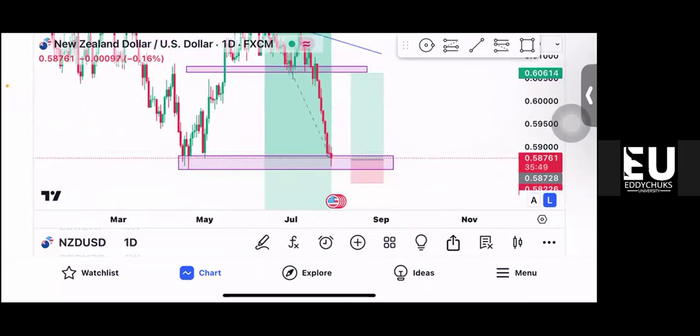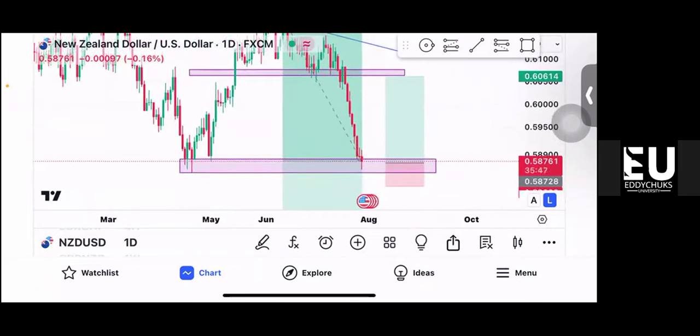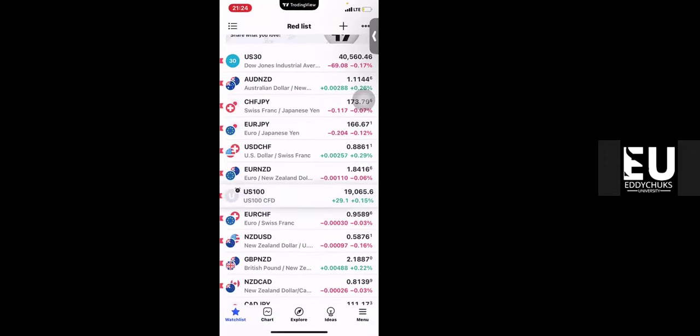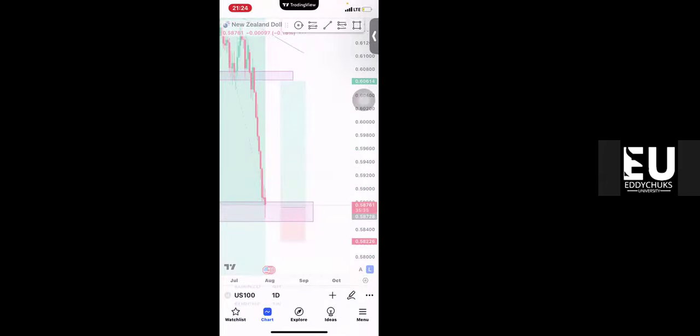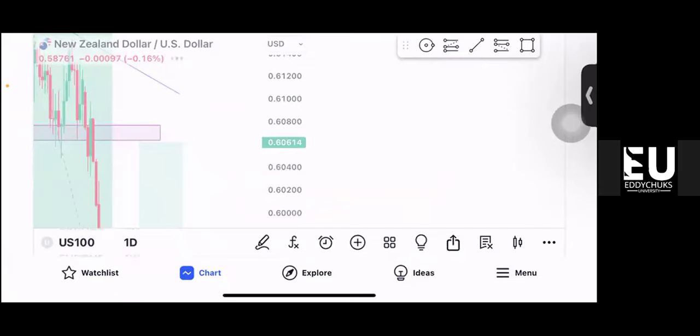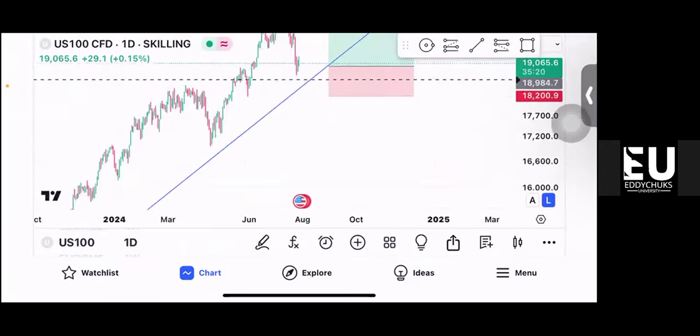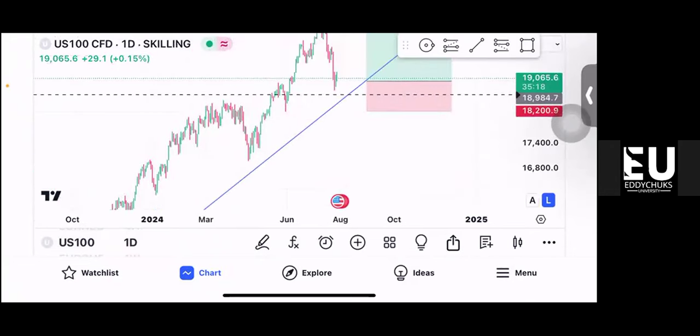I was looking out to take it this morning, but I think I'll do it very soon, maybe after the Zoom call. Then what else do I have? I was also looking at US 100, but not taking a trade, just a bias. My bias was for a buy, but I was just waiting to see how it would play. I was hoping for a third touch or so.